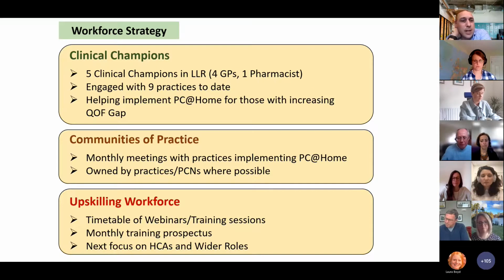So in doing that, we put out expressions of interest for as many clinical champions as we could get, making sure that we tried to encompass as many areas of the general practice workforce as we could. In response, we did get 4 GPs, a pharmacist, and I think a nurse practitioner as well, who joined us briefly but then, because of other commitments, couldn't stay.